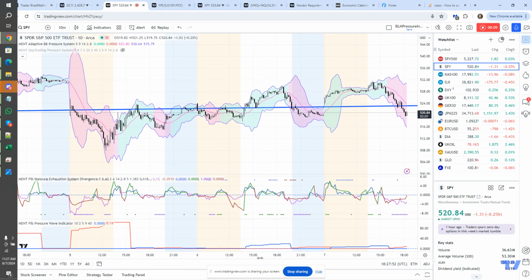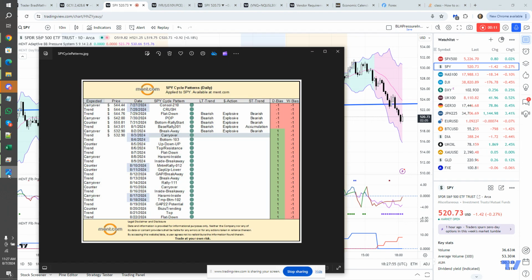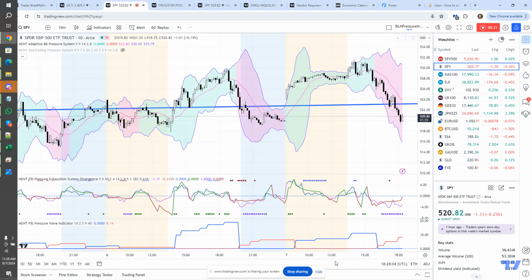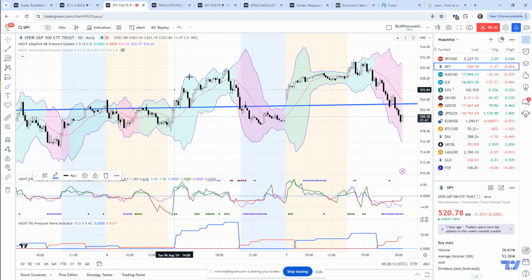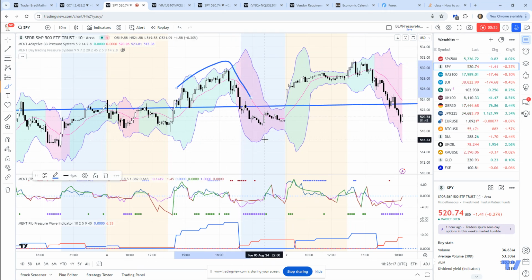Today's SPY flat down pattern, let me show it to you, is right here on the 7th in trend mode, flat down, has played out beautifully. Yesterday's top resistance played out very well. You can see here's yesterday's trend. Let me get my draw tool back. And you can see here's our top resistance setting up like that. Beautiful into the end of the day. That's exactly what a top resistance pattern should look like.